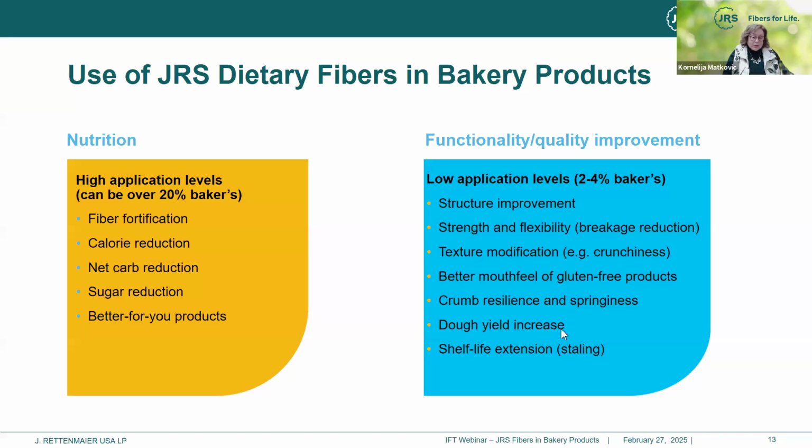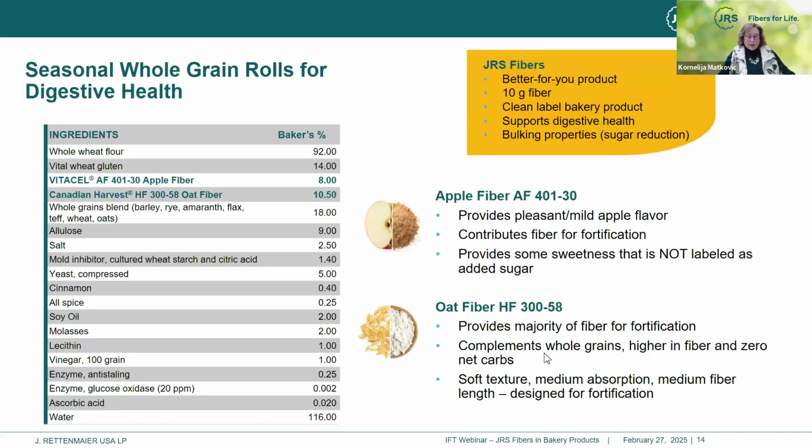You can bump up the dough yield because fiber absorbs water, and you can also slow down staling. So let's look at first the nutrition part of fiber. Here's an example of a product that can be considered a better-for-you product.